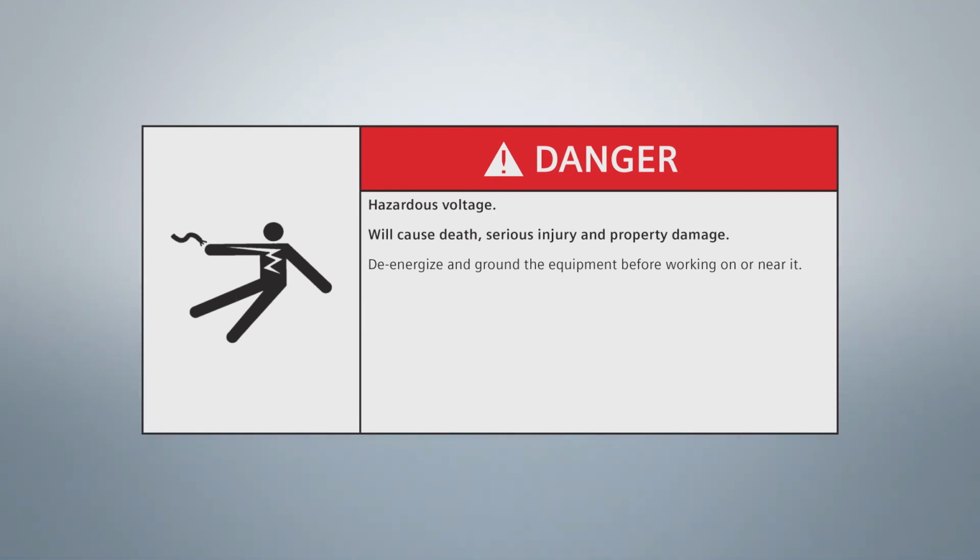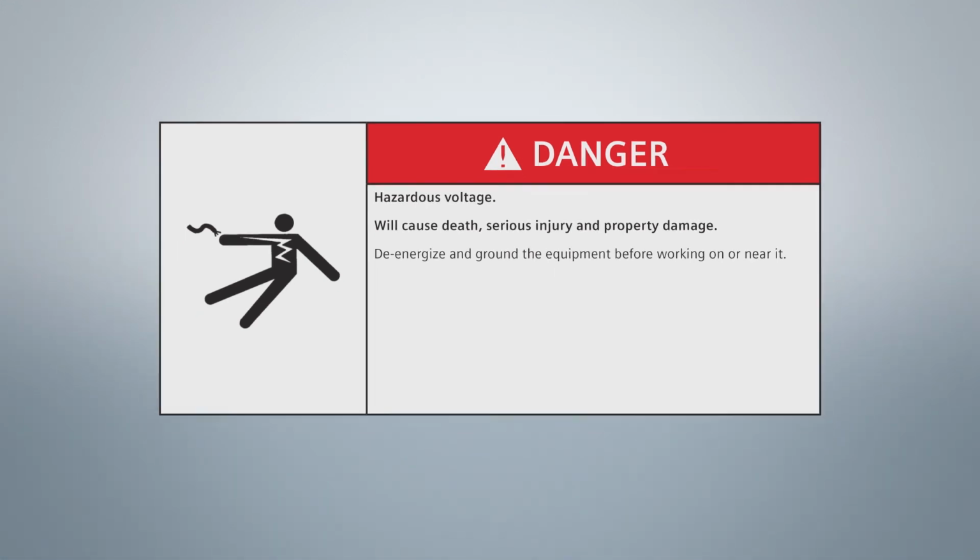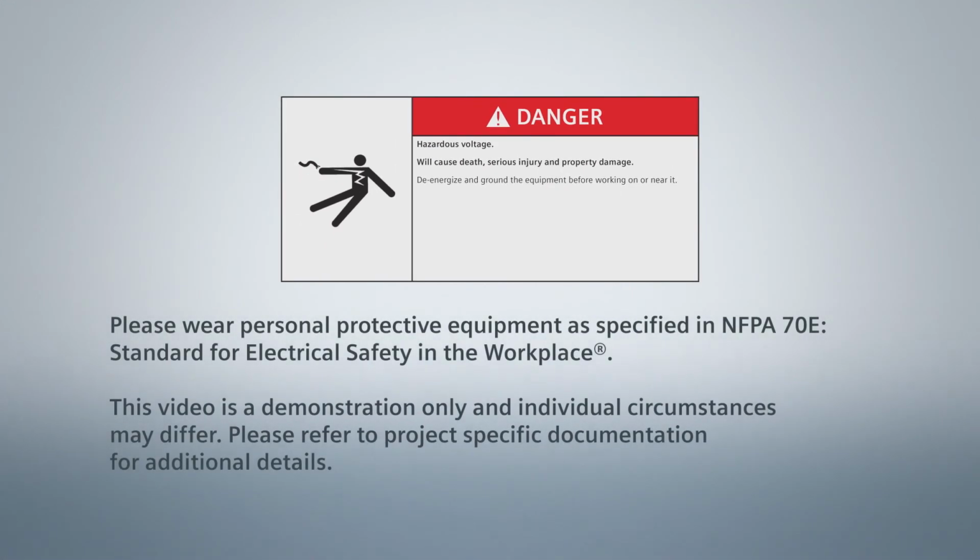Warning: there are hazardous voltages associated with the installation of these products, which can cause death, serious injury, or property damage. Turn off power before working on this equipment. Only qualified employees can work on electrical equipment. When working near energized equipment, please wear PPE as specified in NFPA 70E.